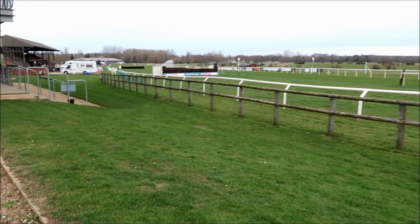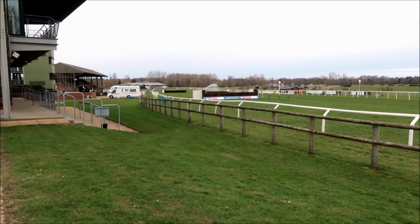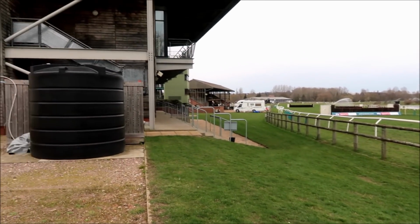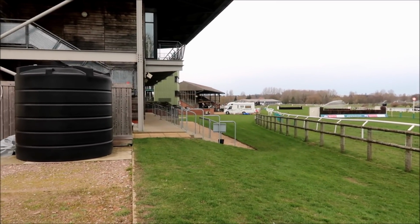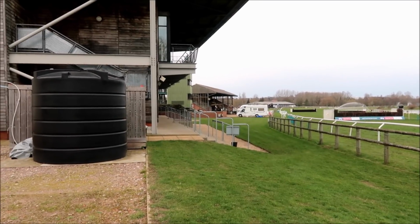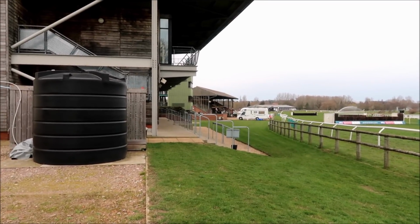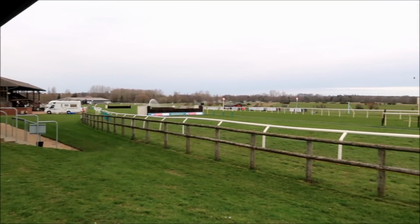And as you can see, this is the main racecourse area. And the stands are just here, and the press office I think is in the green stand there. There's also a bar up on this near one here on the first floor. But very nice, great scenery.